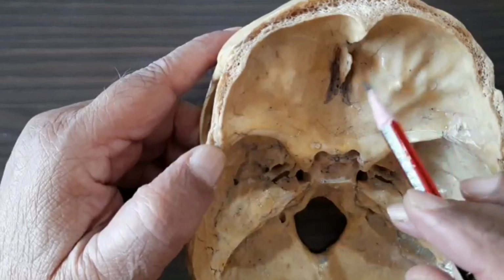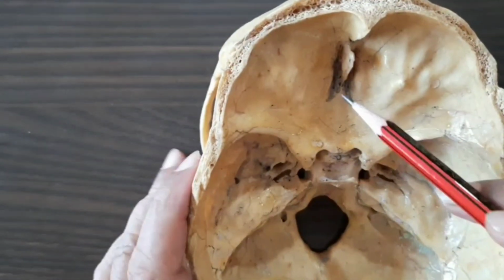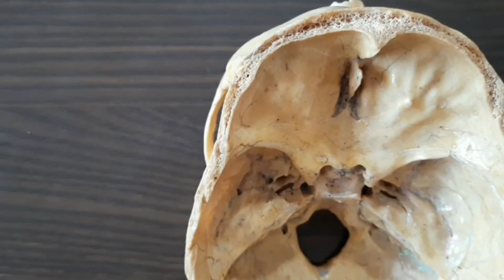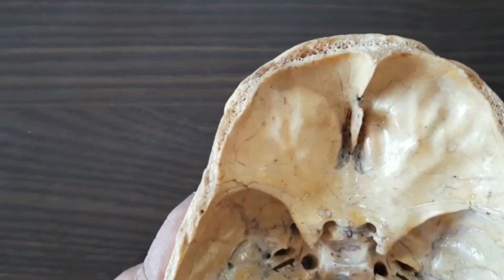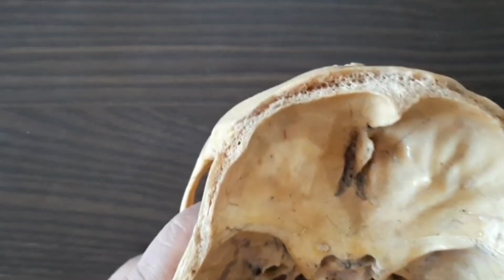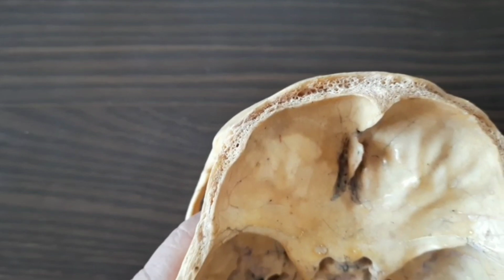These two canals open here by the lateral margin of the cribriform plate, the anterior and the posterior ethmoidal canal. The anterior ethmoidal canal gives passage to the anterior ethmoidal nerve and vessel. Similarly, the posterior ethmoidal canal gives passage to the posterior ethmoidal nerve and vessel. These were the structures seen passing through the various foramina and canals of the anterior cranial fossa.